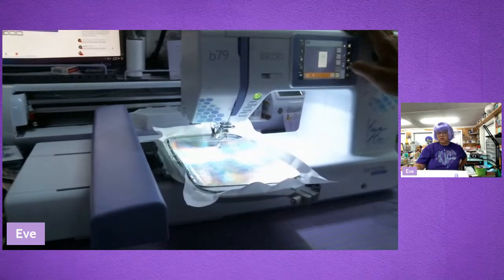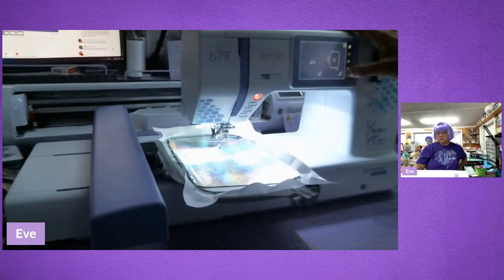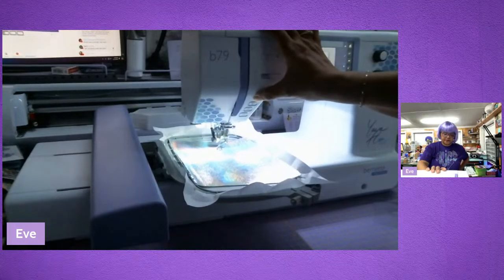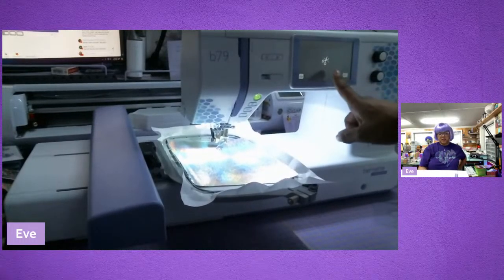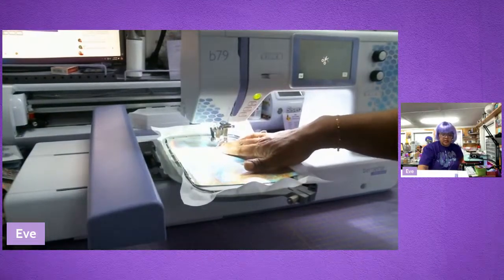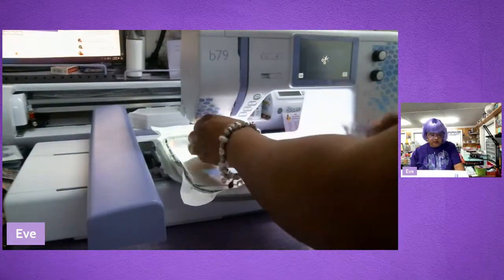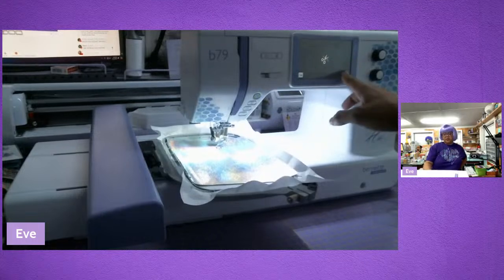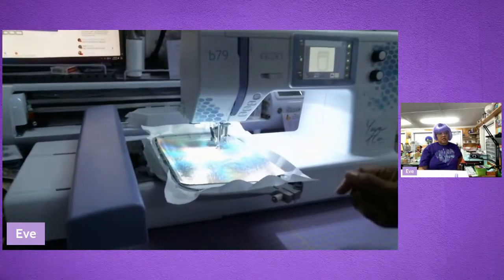Okay, so it did the last thing, and let's see what it's going to do now. Actually, let's do this. Is it going to let me go? Okay. Another thing this machine does that I've never seen before is it stops me and tells me to cut the thread, which is funny because I used to stop my other machines and cut the thread myself. So it's a trip that this one has it built in. I don't know if I can program it to skip this, but I can ignore it and still hit the go button and it'll still do its thing. Anyway.